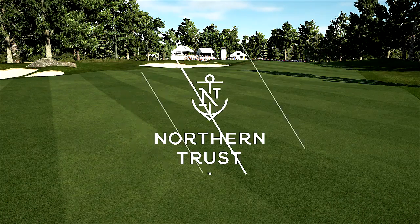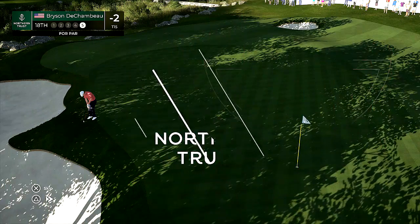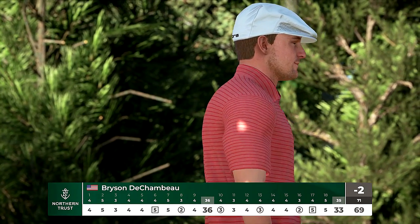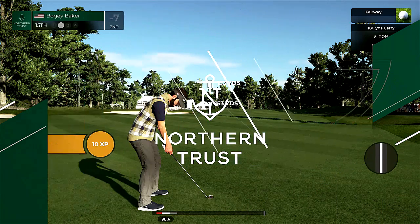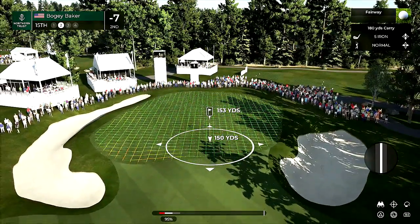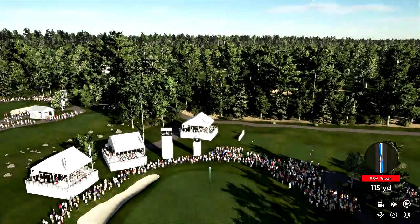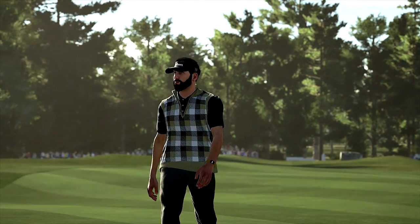Let's have a look at Bryson DeChambeau from earlier. He's a sharp shooter from short range, isn't he? Oh, that's a beauty. How about holding that one? Let's get back to it, shall we? Second shot here on the 15th. Well, that certainly makes putting a lot easier when you can hit a shot like that.